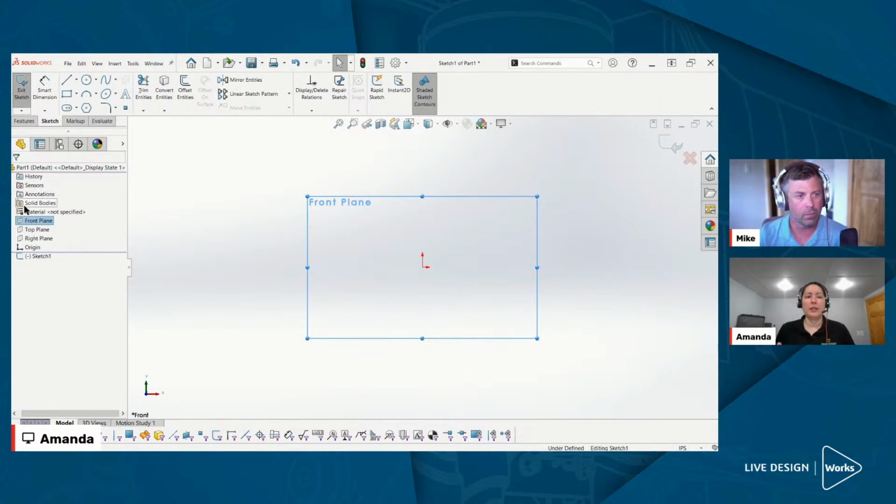So that's what I'm going to do. I'm going to hit the sketch button, and because it's the very first sketch, I'm going to go normal to, square to this plane automatically because SolidWorks is doing that for me.